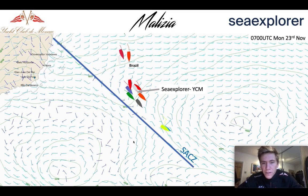Tricky night for Boris on board SeaExplorer YC Monaco. They've had very light winds in this second pack from the front, but hopefully through the morning the wind will start to increase and they can start moving a bit faster. But we can see some of the features and some of the weather that they're dealing with at the moment.